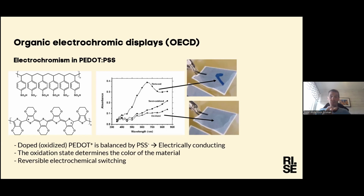But then, if you connect an electrochemical cell and apply voltage, you can actually further oxidize it to make it even more conducting and even more transparent. But the most important thing is when you switch it to the reduced state, which then shows this absorption peak at around 640 nanometer. And this is why it appears as a dark blue color. So there you have the electrochromic effect. And this is also reversible, so you can switch it many times.